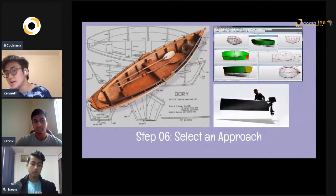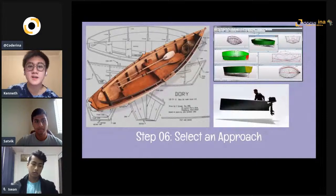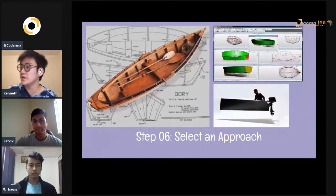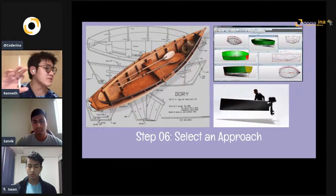If you look at the top right picture, that is our CAD software. I think that's just a simulation. It's not the actual CAD. So you can see in the real world, when we're not stuck on an island, we have computers, we have everything. We want to design. When we're selecting our approach, we want to take a look at the CAD. Look at what stress, what forces will be acted on the boat.